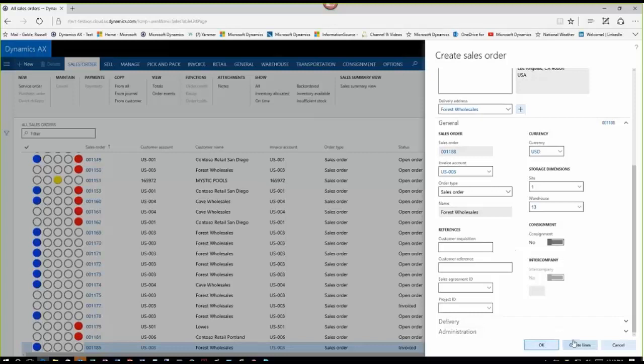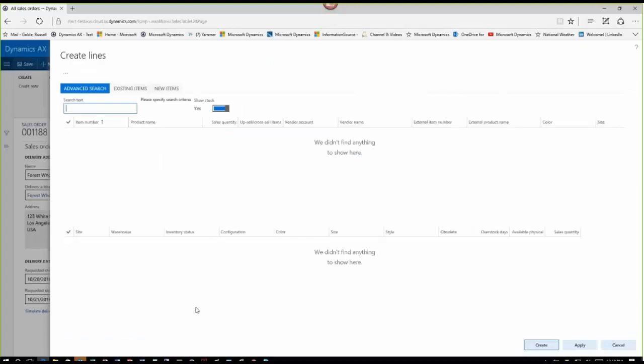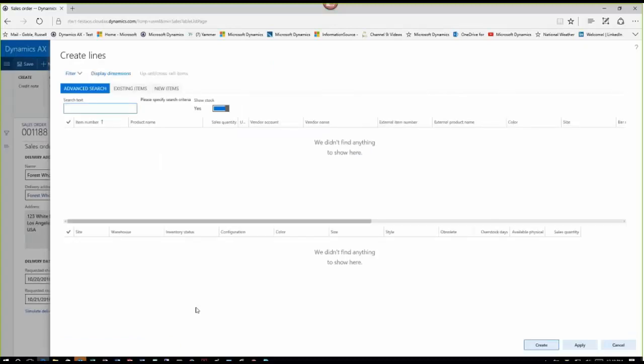So now I'm going to create a new order. Now instead of clicking OK, which would just launch me into a standard sales order with the header already set, I'm actually going to click Create Lines. I've got to get rid of the item list first. It's going to create the sales order header in the background, then launch the create lines form, which is a standard AX form, but you can see we've added a new tab for that search.